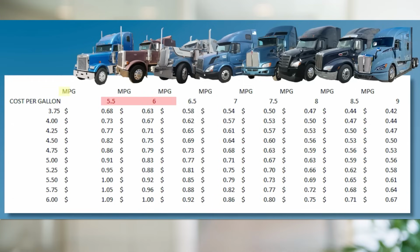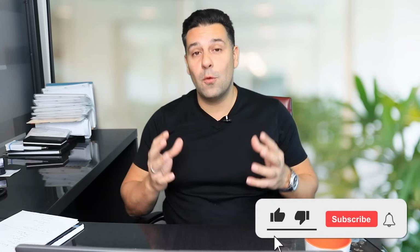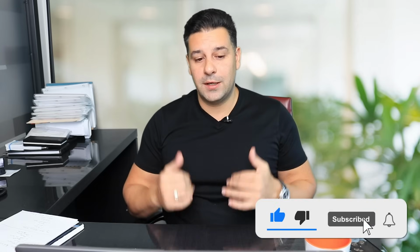The older Volvos and Freightliners, 2016, 17s, maybe 18s, usually get 6.5 to about 7.5 miles per gallon. The newer aerodynamic trucks, 2022, 23, 24, are all producing anywhere between 7.5 and 9 miles per gallon. In summertime they're probably at 9. I'll show you the analytics for the last 15 days of March, and we'll go over the best performing truck here in our fleet.